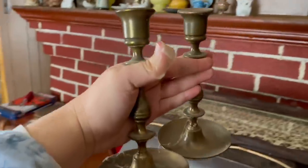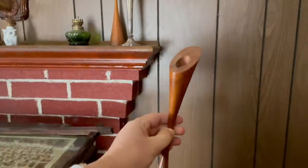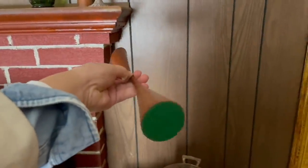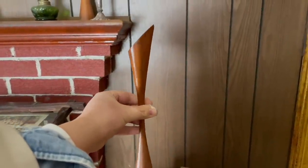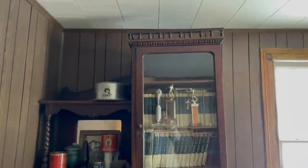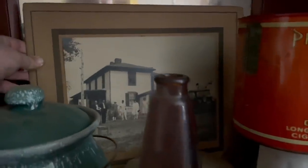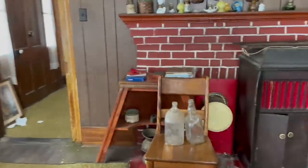Really cool brass candlesticks. Those there. These are interesting. These are more late 60s, early 70s candlesticks. Yeah, retro stuff. You're probably hitting it right on, late 60s or early 70s. We're in the living room, get cold, get water before you go. So this is actually an old picture of this house. I don't think I've ever seen that before when picking. That's pretty special.